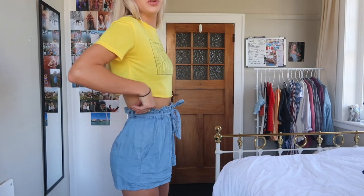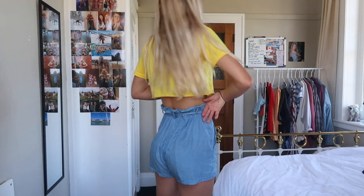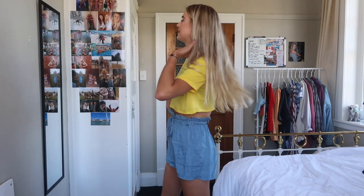They're not super short. I'm not sure if you can see the height of them, but they're not like old Levi's which used to literally go like that. Your whole bum is covered. And it's really flattering and I just love them.